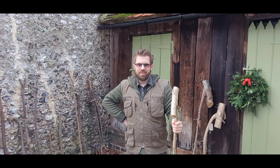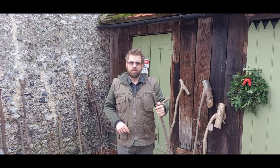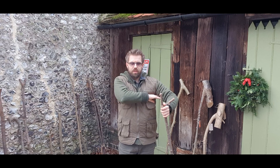If you are making a thumb stick, a thumb stick wants to be somewhere between sort of shoulder and armpit height. One of the ideas of a thumb stick, one of the things I've seen, is you can lean on it like that. So you're at a market or something.